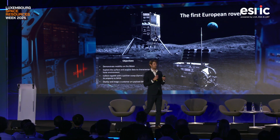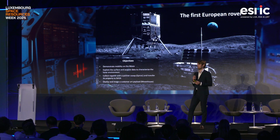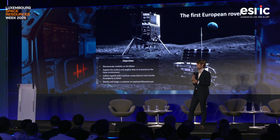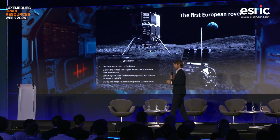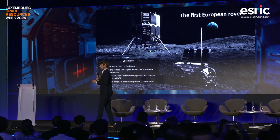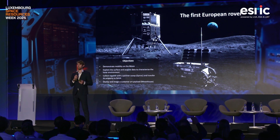We also have a scoop that will collect regolith from our partner Epiroc. That regolith will be sold to NASA. Using the space resource law from Luxembourg, it will also be a first legal demonstration of a commercial transaction on the moon. Further on, one of our commercial payloads is Moonhouse, an art payload that will be deployed on the surface of the moon and imaged.